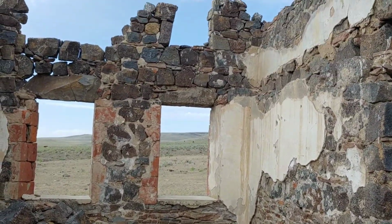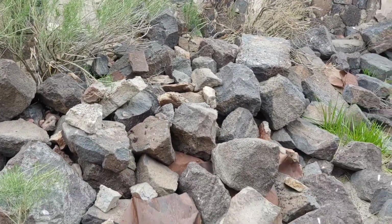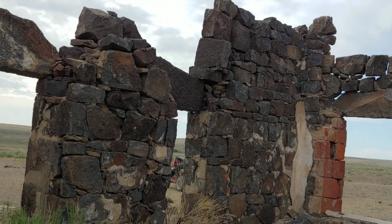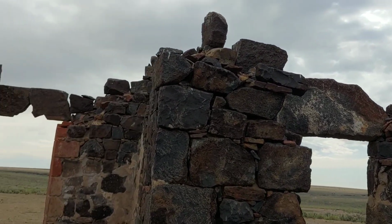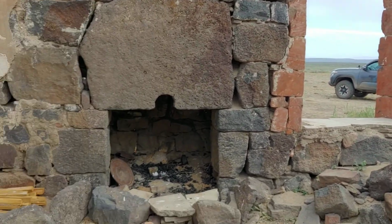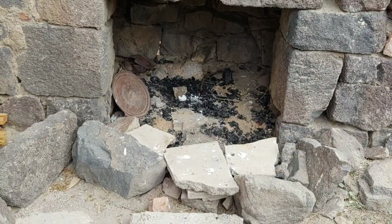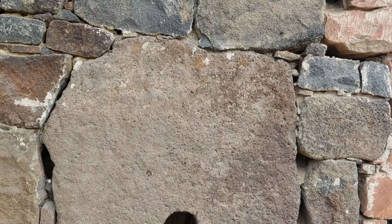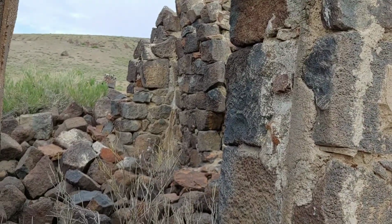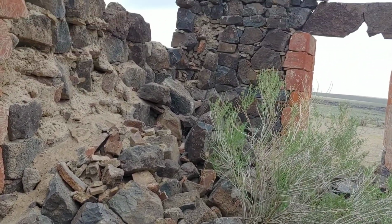Look at this, I'm on the inside of it. A lot of the rocks have fallen down from the top, fallen into the stage stop, but some of them are still standing. I don't know how. So cool, this fireplace. It's almost like this big piece of stone. I don't know how they got it in there. So cool.